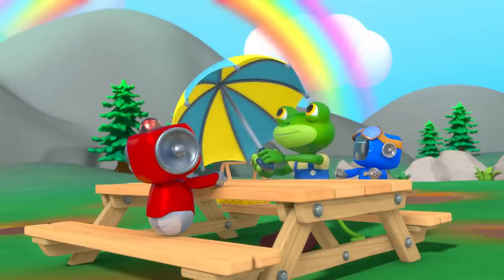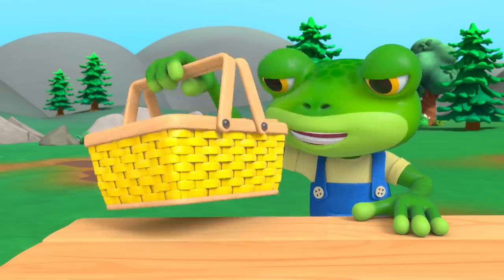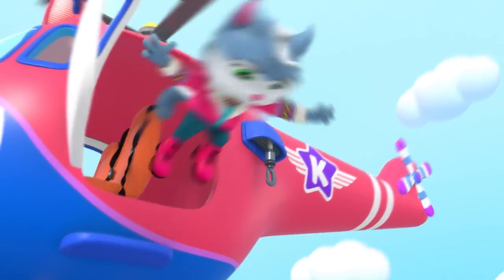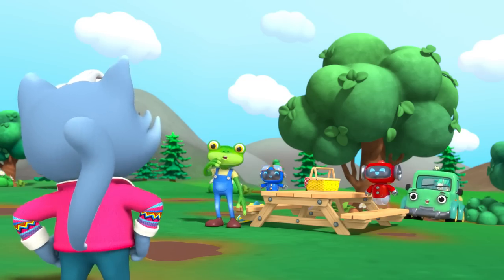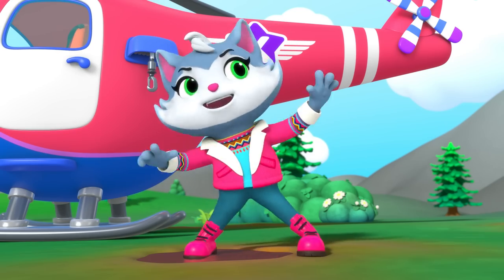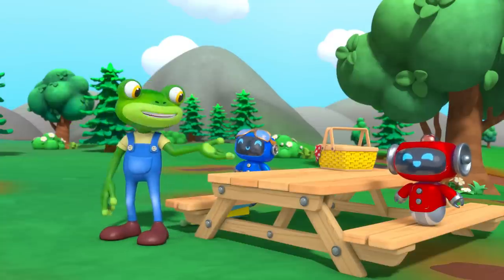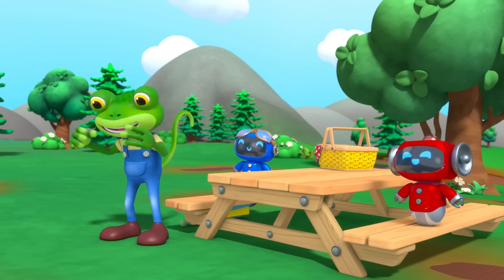Phew. Thank goodness it stopped raining. Now we can get on with our picnic. Huh? Hola! I'm new in town. Cat is the name and the rescuing is the game. I'm here to keep everyone safe. Hello, Cat. I'm Gecko, and these are the Mechanicals. We're just having a picnic. Would you like to join us?